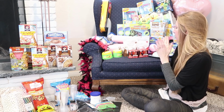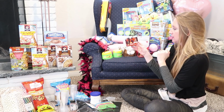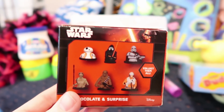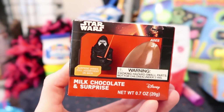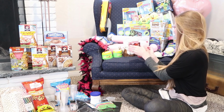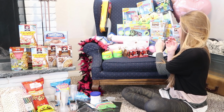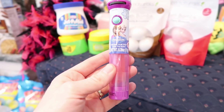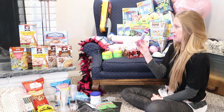These are $1 each. For the baskets, I found these Star Wars milk chocolate and surprise. So these are like huge right now, where there's a little toy inside a hollow chocolate egg. So I got one for each of the boys. They didn't have anything girly, so I got this Frozen. It's just like a lollipop thing, but it has a light on the end. Just something a little bit special.